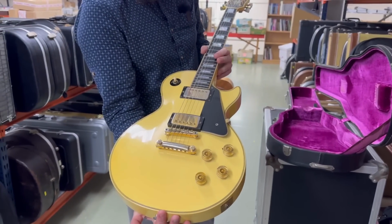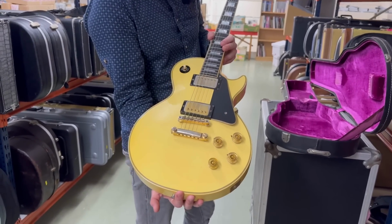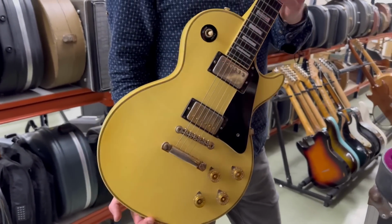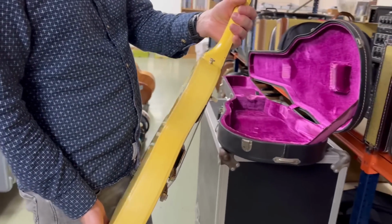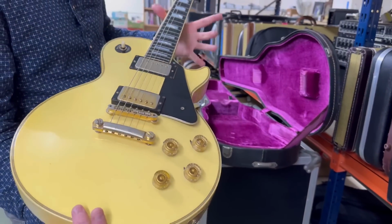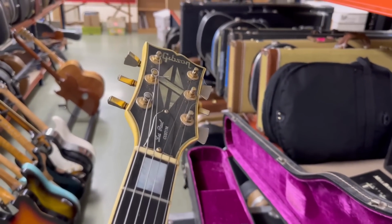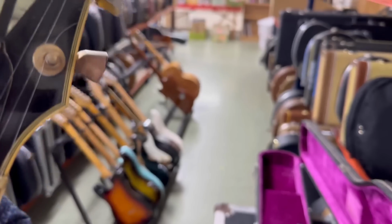Custard custom. So it's yellowed significantly, would have originally been white, and this guitar comes in its original pink lined case, as you can see. But this is a good original example, apart from it has yellowed quite a bit, but some people will like that. Original pickups, all the hardware's correct.